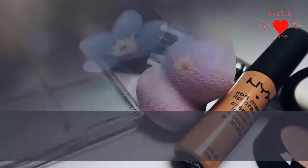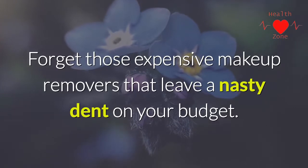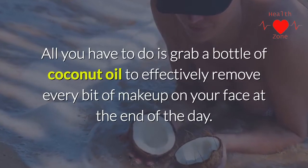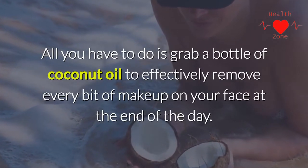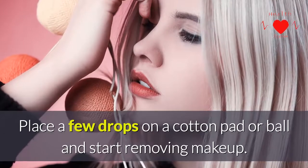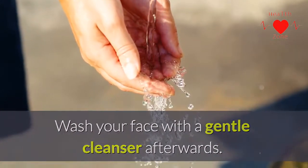4. Makeup remover. Forget those expensive makeup removers that leave a nasty dent on your budget. All you have to do is grab a bottle of coconut oil to effectively remove every bit of makeup on your face at the end of the day. Place a few drops on a cotton pad or ball and start removing makeup. Wash your face with a gentle cleanser afterwards.